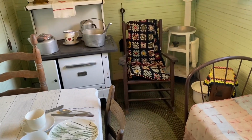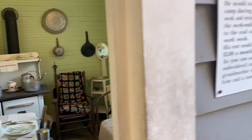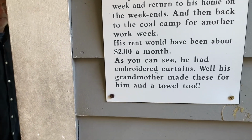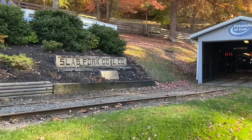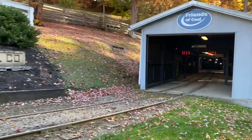Could be for rent for $2 a month. Only $2 a month? Is that what it goes for? $2 a month? Well, that ain't bad. That's not bad at all. Yeah, the embroidered curtain. All right, I guess this is where we go down in and get to see where the coal is pulled out of the earth.